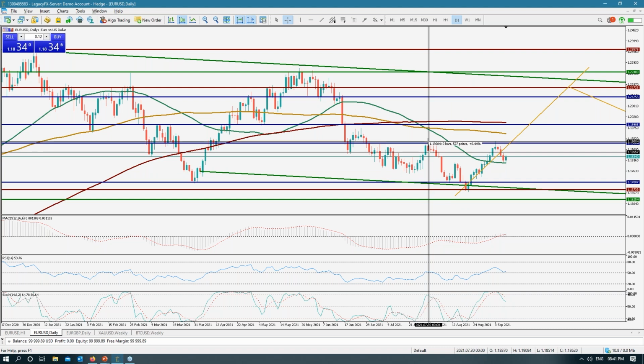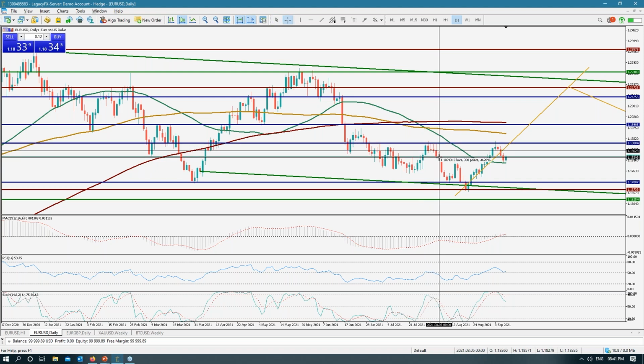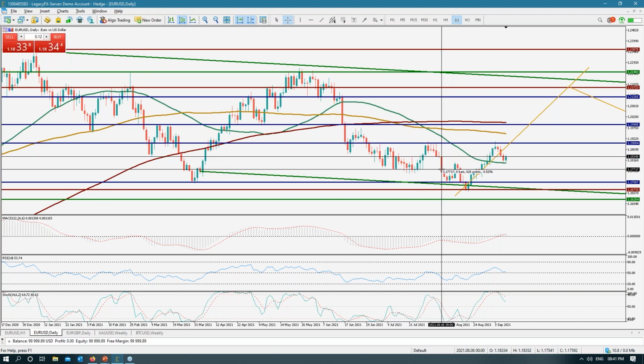So here the range is 60. Here the range is 40. Here the range is 40. Here the range is 50. Here the range is 30. That one's the big one, 60. So we're between 30 on the low end, 60 on the high end. So on average, roughly 40, 45. If we take at least wicks and ranges in between.